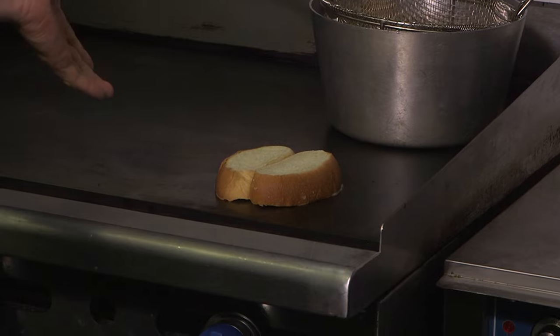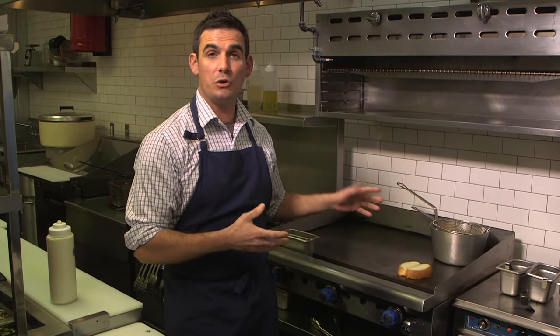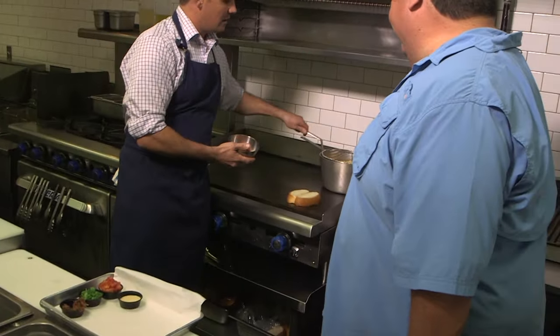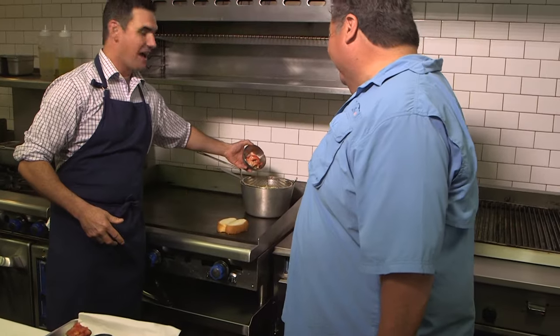And so here we're gonna use the flat top. If we don't have a flat top at home, you can use a pan over medium heat. You don't want the heat too low or the bread can stick, or too high, the bread will burn. Here to heat up our lobster, we're gonna do this low calorie style directly in a tub of butter.